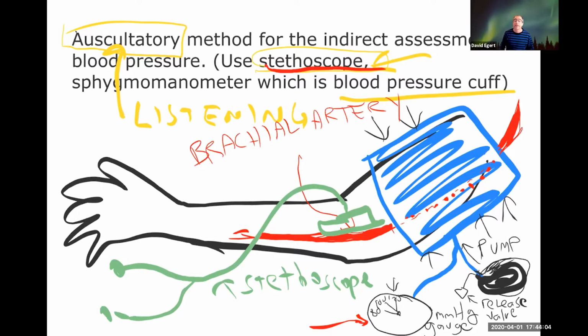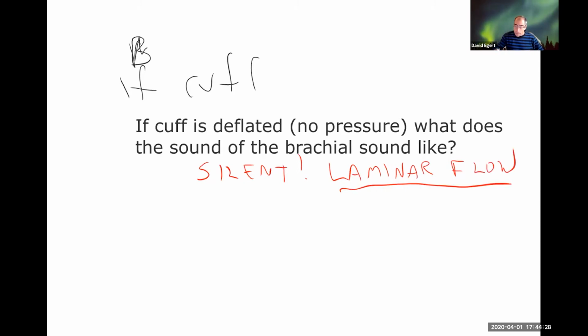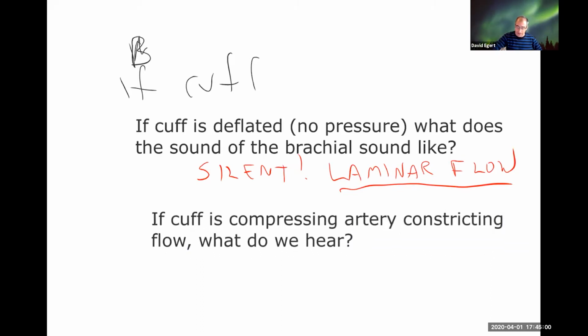So that's going to be the key to this whole process: when you have no pressure, no constriction on the artery, it's silent. It's called laminar flow. However, if the cuff is compressing the artery, constricting the flow, what do we hear? What do we hear? You hear the beats.